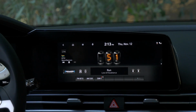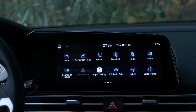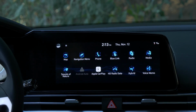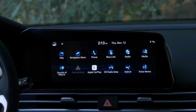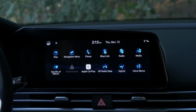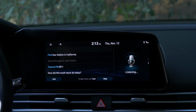Lastly, when you're looking for different points of interest to plug into your navigation, before you had to say things like the specific address or very limited ways to ask for certain genres of food, for example. This time you can be a lot more natural. So if I'm craving tacos, I can ask the car to help me out. Please say a command. Find me tacos.